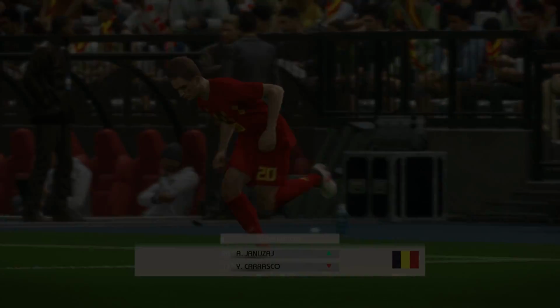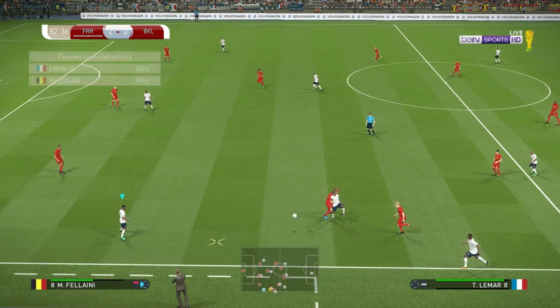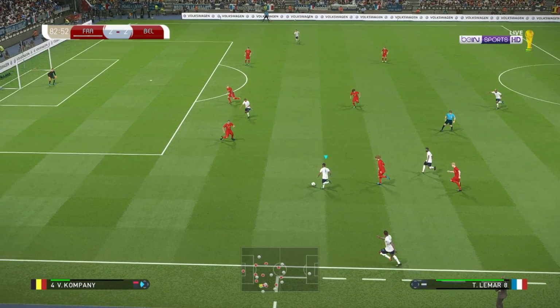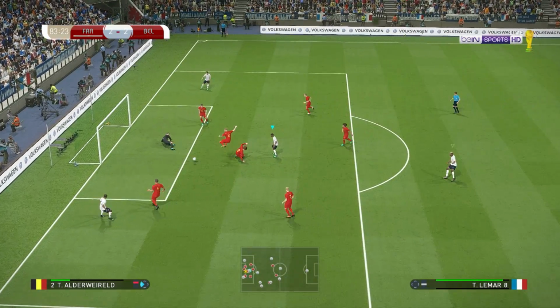It'll be a throw-in. Belgium, their final change. I think you have to admire his willingness to keep plugging away, but the manager has done him a big favour, I think, by taking him off. You know, he was looking... Can he finish?